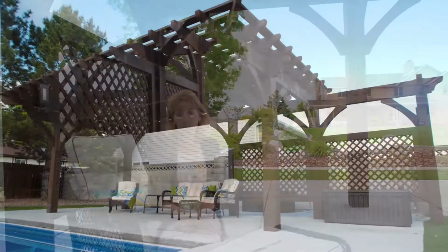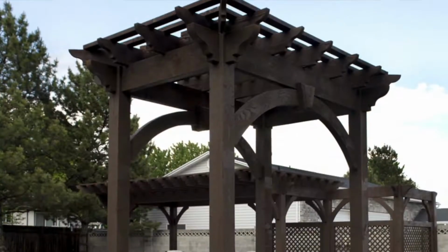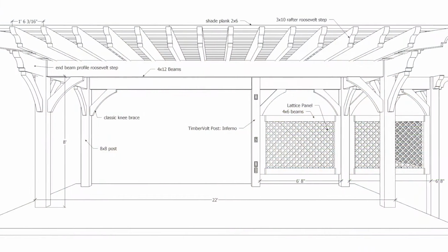We saw Western Timber Frame pergolas in a magazine and thought that would be a great fit for us. One of the great things that we really liked about Western Timber Frame was when Tyler came out, he offered suggestions for us. We knew we needed shade, we knew kind of what we wanted, but we didn't know exactly how to make them work to let in the air and sunlight. Tyler was wonderful.